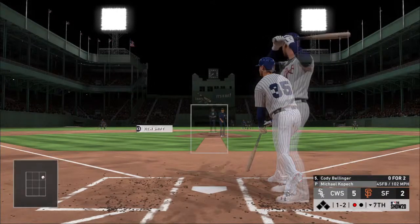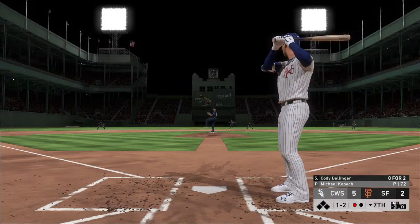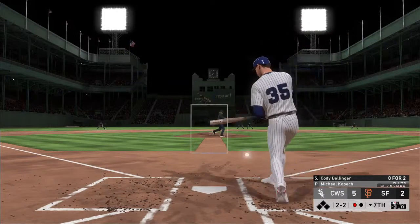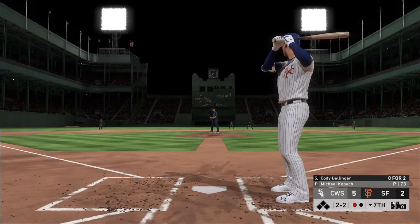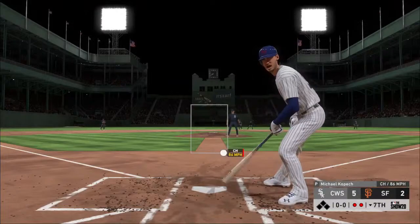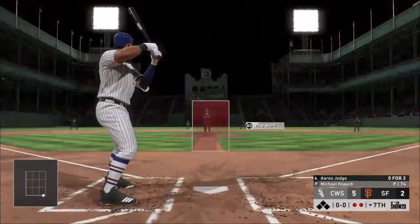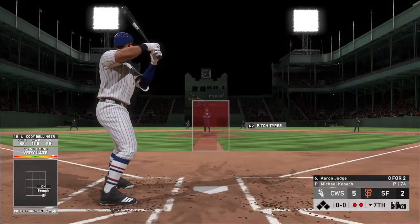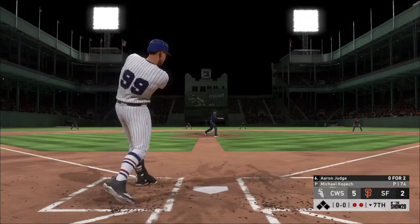Fouled away. The 1-2. In tight with the slider. 2-2. Don't be surprised if he gets another back foot slider right here. Don't think for a second, just because he took the first one, that this pitcher won't come back exactly the same way. That was strikeout number 12 for him. Cody Bellinger becomes out number 2 this inning.